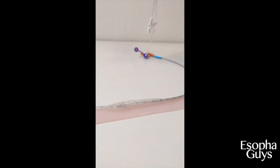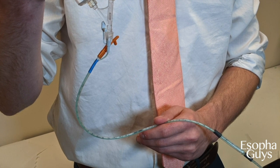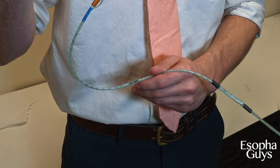Here we have a demonstration of our device. At the top, we have 2 openings, one for infant formula and another for inflating the balloon. Down at the bottom, we have a standard esophageal balloon and the remainder of the feeding tube, which will extend below the stricture and into the stomach. Along the device, one tube runs concentrically through the other and into the balloon, so the balloon is entirely enclosed separately from the feeding tube.